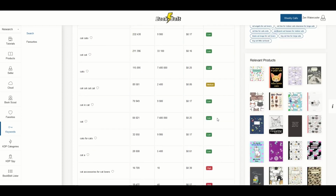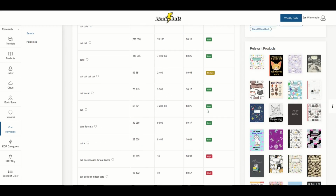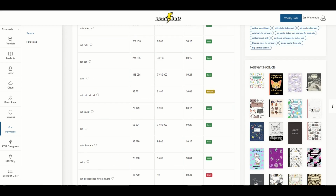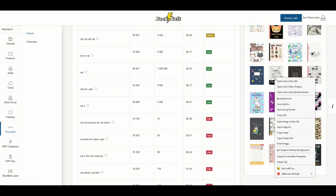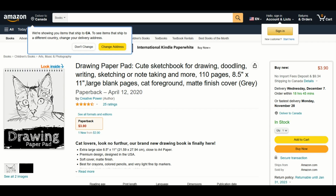So as I scroll on down, I'm going to see some competition being high, some competition being low, and some competition being medium. It also gives me relevant products over on the right-hand side. So if something catches my eye, I can take a look at the book in more detail. So for example, this drawing book, I'm going to open this up in a new tab. I happen to recognize this picture because this is a public domain illustration of a cat that I've actually used before on a t-shirt. So that's what caught my eye.